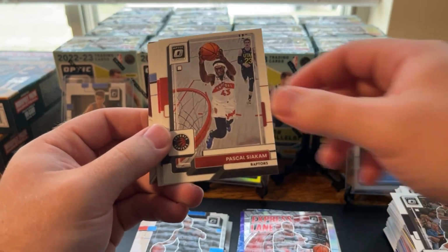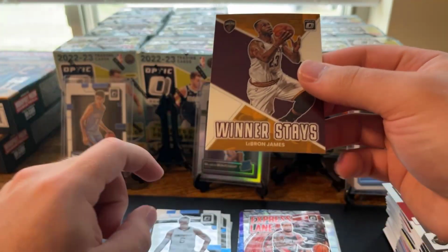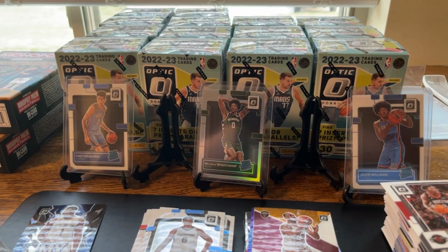Austin Rivers, Pascal Siakam, Jae'Sean Tate, Kenneth Lofton Jr., and LJ. LJ. I was going to say LB, but I don't know why I was going to say LB.